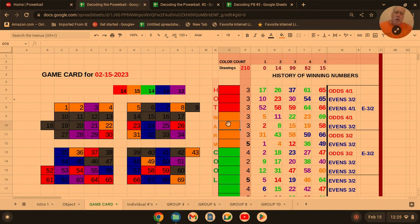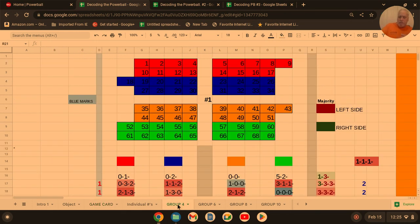Okay, so the next strategy I have is I put the numbers in groups. This is what I call my group 4 numbers. The reason why I call it group 4 is because I divided all the numbers into 4 different color groups.